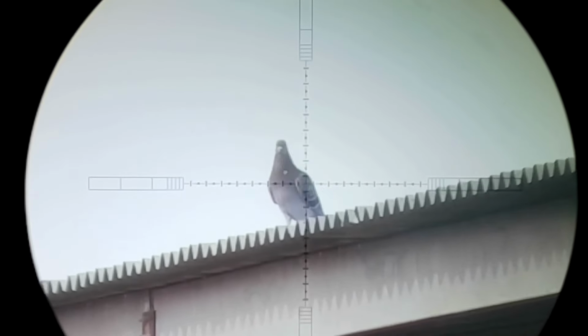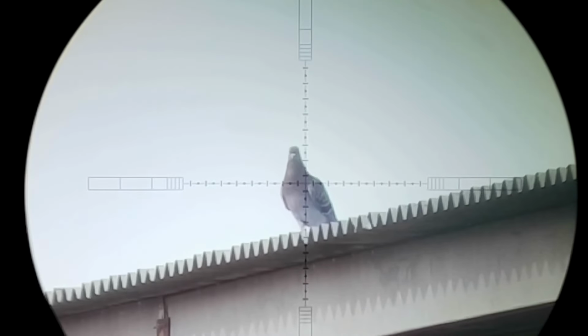This guy was at 63 yards, so again, I take my time, and it's a doozy. He's down instantly. Let's see that shot again in slow motion. Watch as the tracer pellet streaks in, striking him right at the base of the neck and the top of the crop, dropping him instantly.